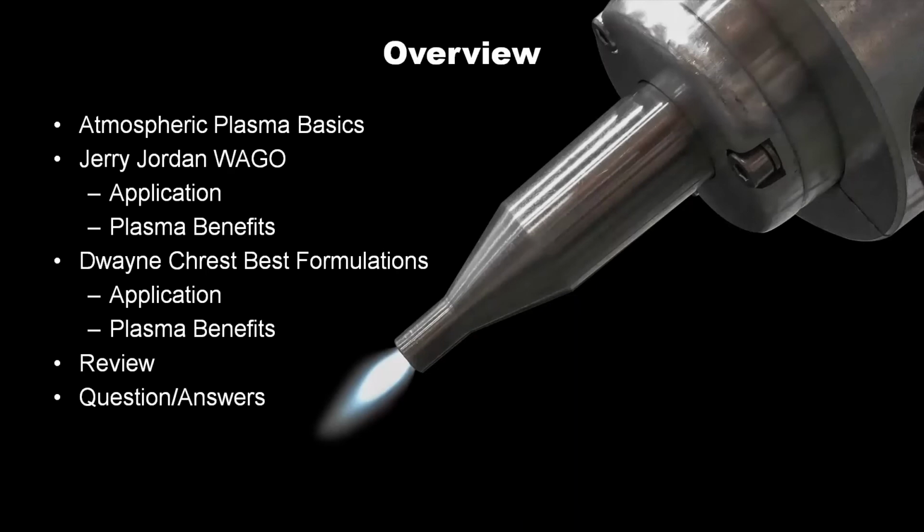Today's presentation will begin with Ryan reviewing the basics of atmospheric plasma, and then we'll look at the real-world production line experiences of Jerry and Dwayne and their specific applications. Ryan will now take us through the basics of atmospheric plasma surface treating.